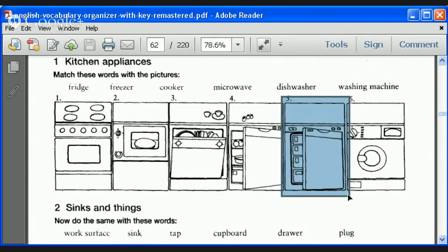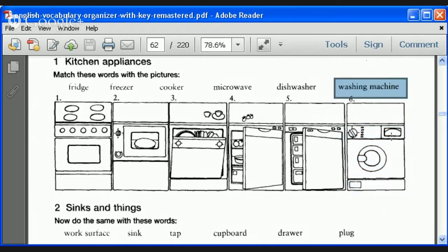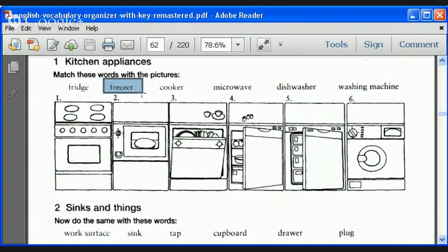Okay, and this is a horrible picture, not a very good picture. I don't know, what is this? That's okay. I didn't either. I had to figure it out by process of elimination. Well, it's a horrible picture. The next one is a washing machine. So the only thing we're left with for this one would be a freezer. Okay. And here's another one.